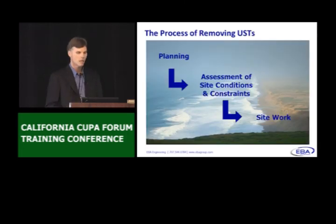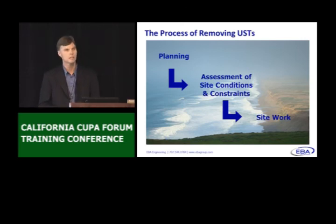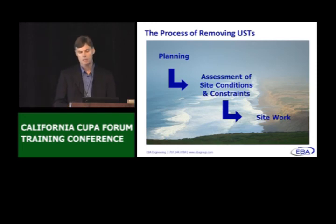In our planning, we essentially take it in 3 bites. We have a planning phase: what are we trying to do here? Of course, you're trying to remove a tank, but there are many considerations that go with that. Then we have an assessment of our site conditions and constraints, and finally the site work to pull that tank out of the ground. To give a perspective here, the front end work to this is robust. There's a lot to consider on many of these sites.